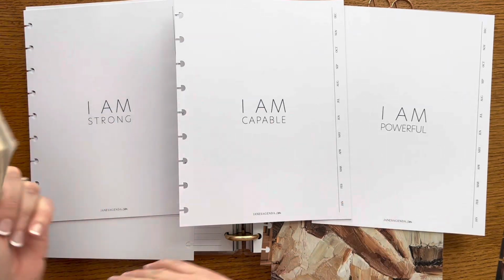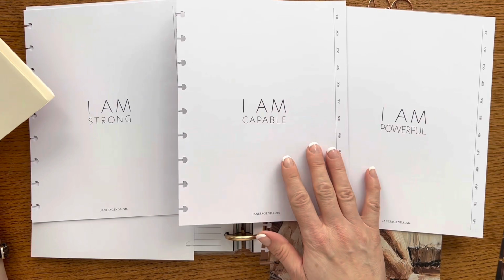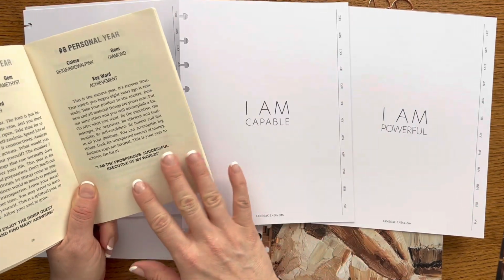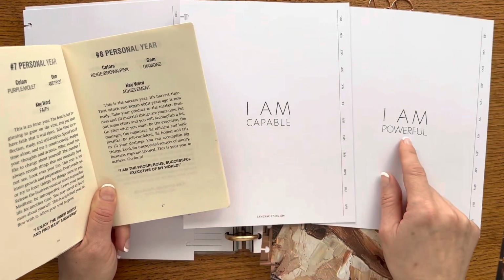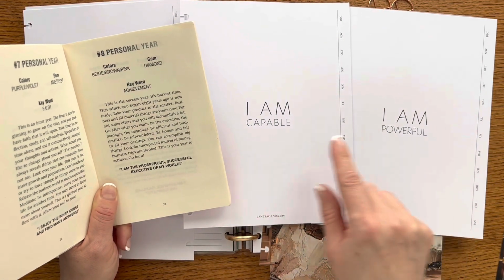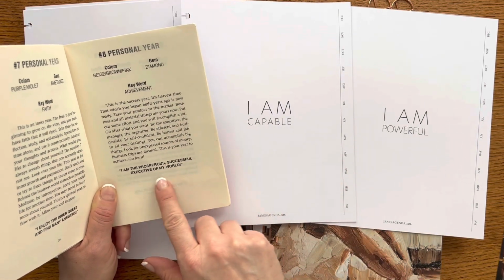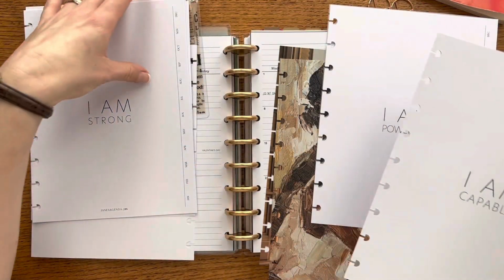So what do I want to use? I think capable seems like it coincides with the affirmation and the word for my February. Or maybe I am powerful. Yes, I like I am capable. I was just reading through this. Prosperous, successful, executive of my world. Okay, so I'm going to choose this for my self-care tracker.